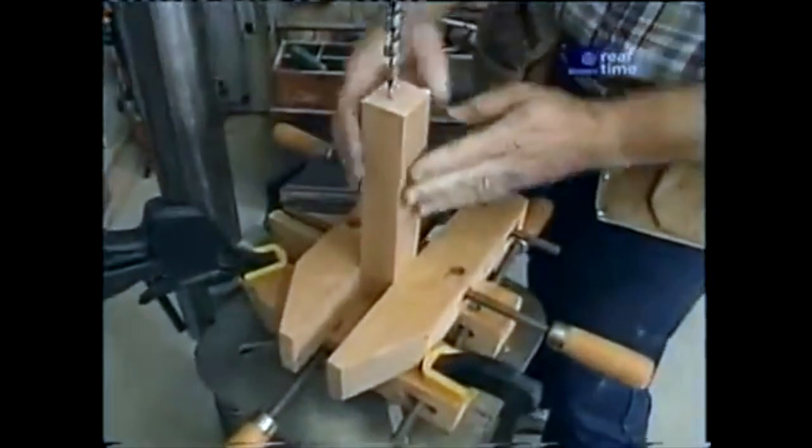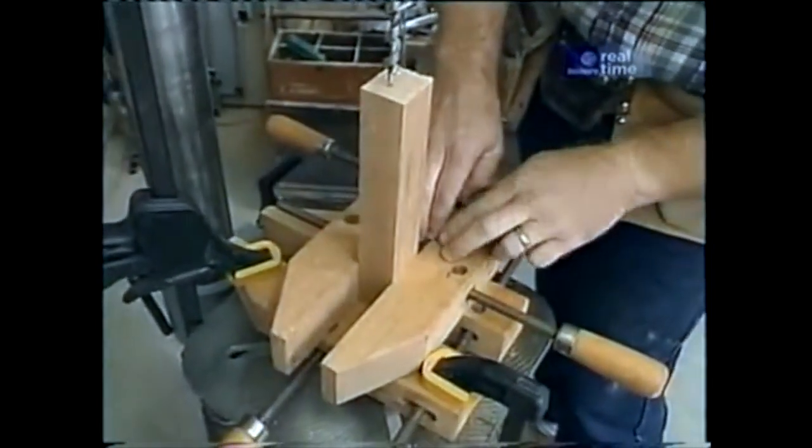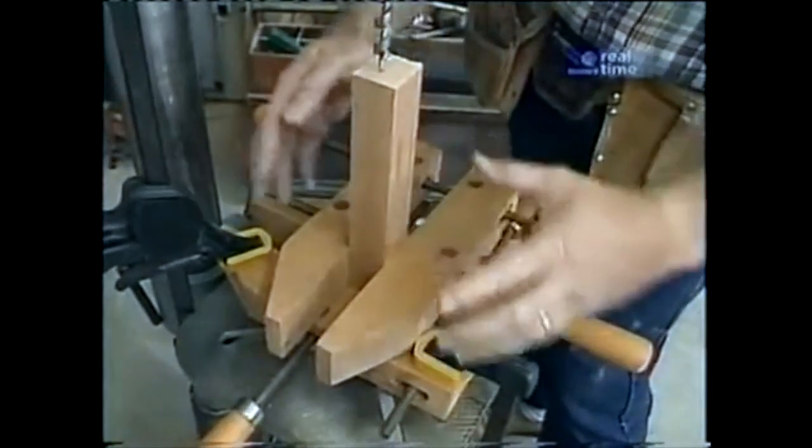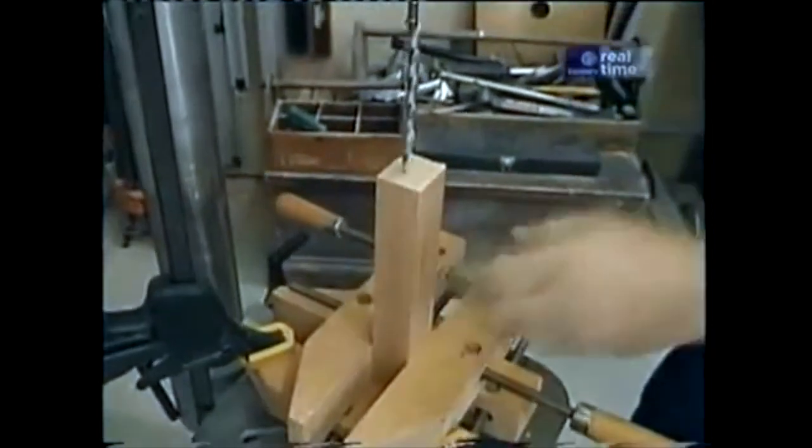Now here's the piece of stock set up in the drill press. It's difficult to hold a piece like this vertical, so I've installed some wooden clamps and also some other clamps to hold the whole assembly from sliding around. Now I'm going to start drilling partway through.